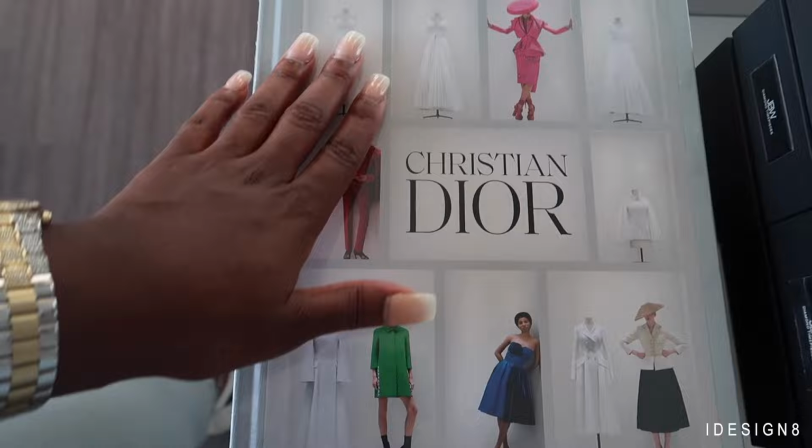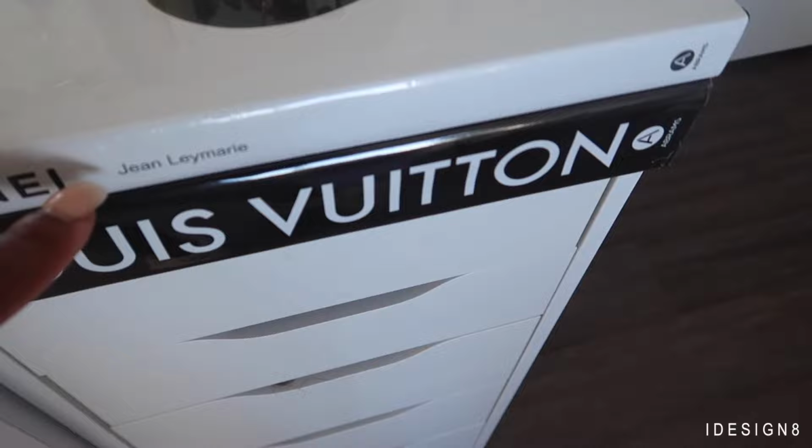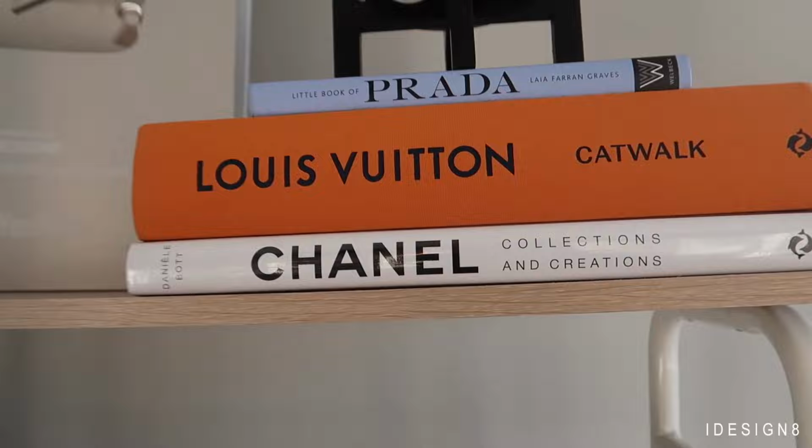I got this Chanel book here. I already got a Chanel book, but this one is completely different from the one that I got. So I got this Chanel here, and this is the cover. And this is the other Chanel that I got right here, Collections and Creations. So completely different and also smaller. But anyway, got this here.